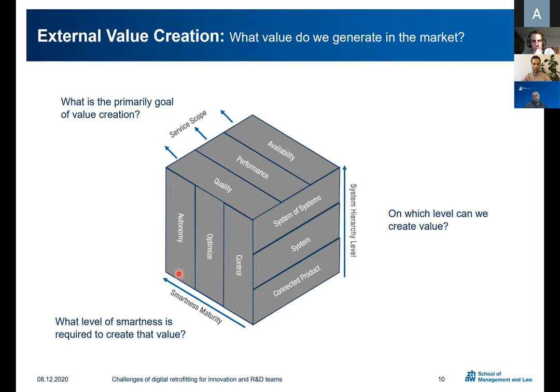Your system, your product, can reach full autonomy. That would mean that they will be able to set at least their own thresholds. So they define new thresholds based on the experience that they gained during usage, or maybe even from the data that the same types in other customers' facilities gained. So that might also be one case. So that, in short, is the external value creation, and these are the three questions that you have to answer for your innovation and R&D teams to tell them what our goal is, what kind of value we want to create, what smartness maturity we need, and on which level regarding the system we're going to create that value.